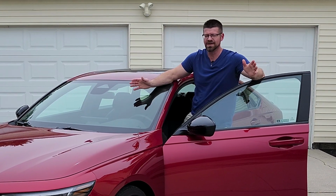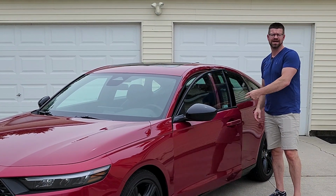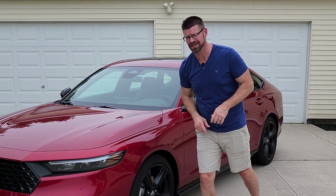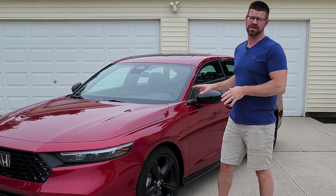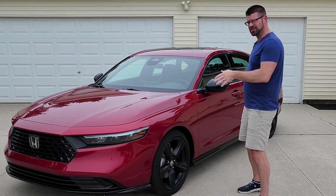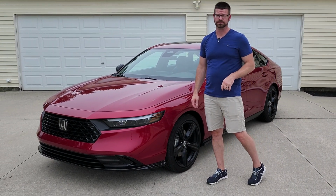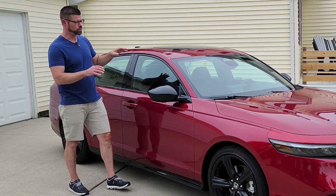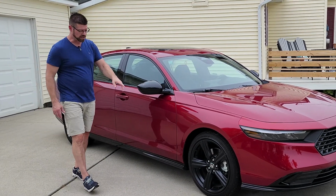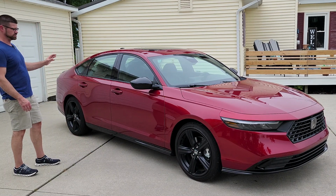This is the redesigned Honda Accord. Now, the Accord has dominated the mid-size sedan market for decades, but I would probably argue that with this redesign and the increase of 2.7 inches of length to this car, it pushed itself into the full-size sedan market. This is the Sport L hybrid trim, and with this radiant red metallic paint and all of these black accents, including these black 5-spoke wheels, this thing just looks awesome.